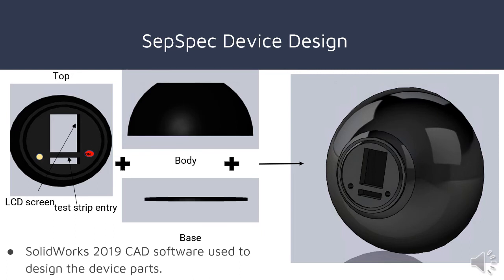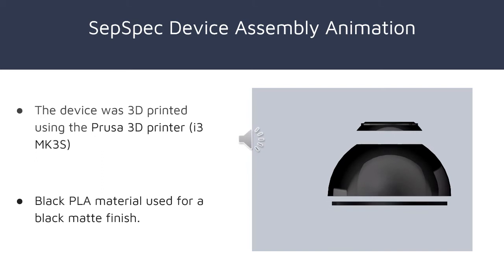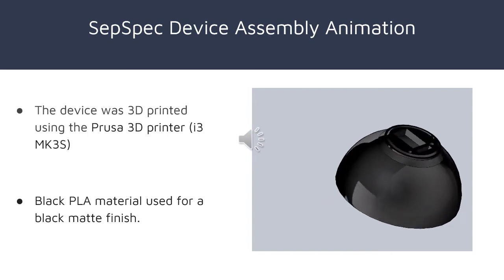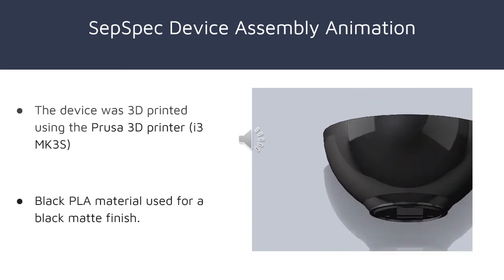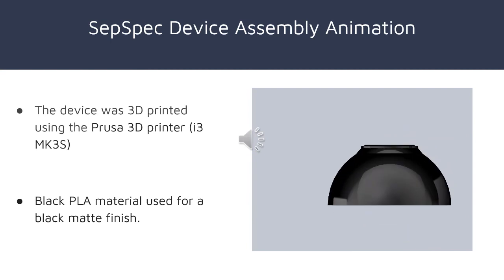The video on the next slide shows an exploded view of the device assembly. The diameter of this device is under 3 inches, and this ensures that the device is as compact as possible. The device was 3D printed using the Prusa 3D printer. Black PLA material was used for a black matte finish to give it a sleek, modern touch.